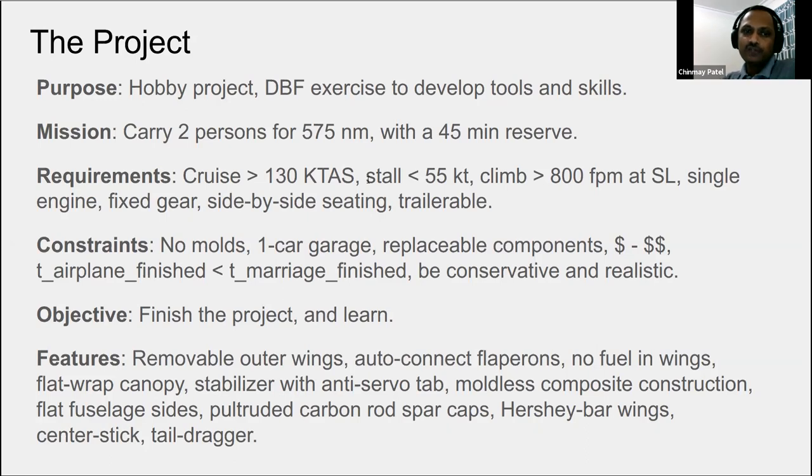So the objective here is not to make the fastest or the most efficient or the lightest airplane. The objective is to finish the project and learn from it. And hopefully my second project will be much more aggressive based on the experience I gain here. But for now, it is hard enough to finish a project like this. So let's focus on that.